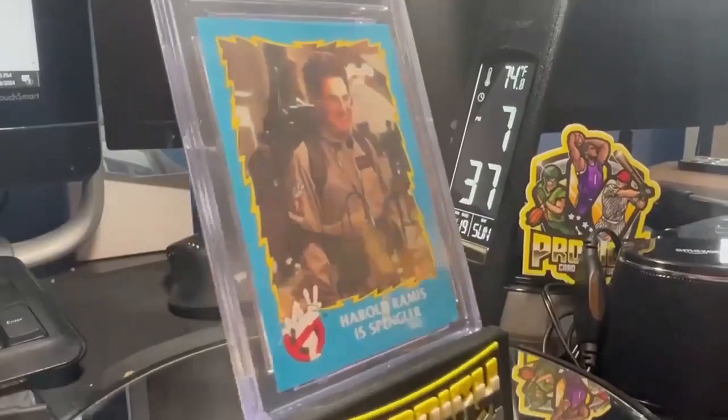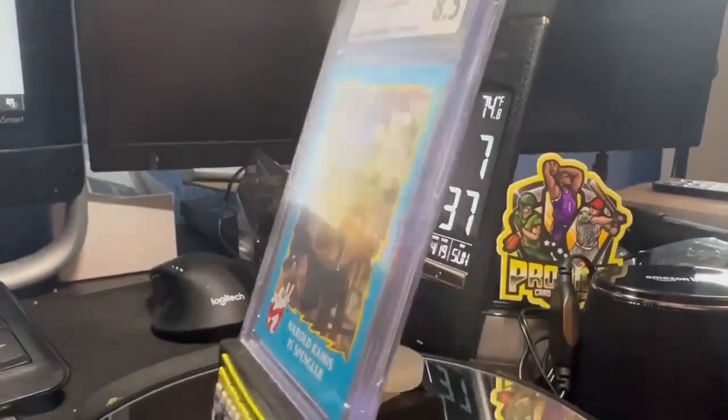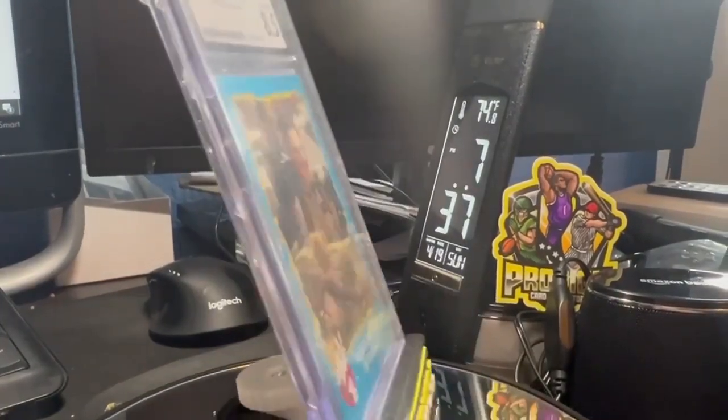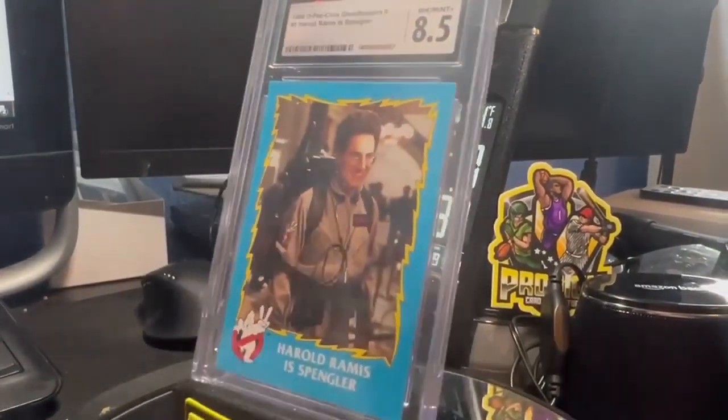This is in a CGC 8.5. This one actually I had shipped from Canada. The seller was based in Canada. And it was the only one I could find graded. Like I said, I could find tons and tons of raw copies, but to find it graded, very rare. And we have, last but not least, of the four Ghostbusters, Winston.